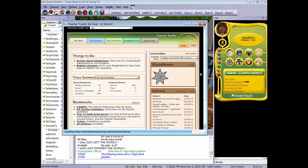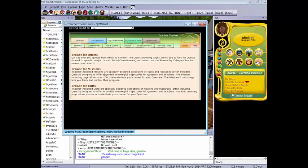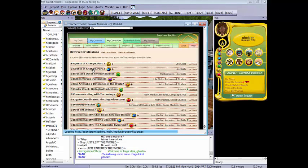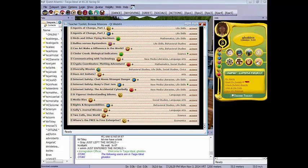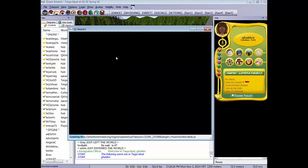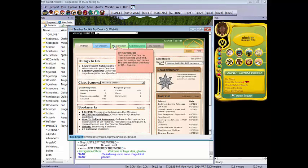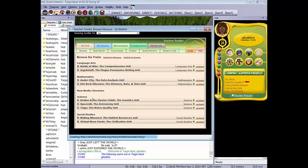These quests and missions are broken up into three different sort of compartments, if you will. There are the quests, which are individual quests that look at particular areas of interest. Then the missions are collections of quests. They're kind of themed. And as we take a look at some of the missions there, they'll take anywhere from 2 to 3 weeks for a student to do. And then you can go back to the units, which are collections of missions. And those collections of missions can take up to 12 weeks for a student to do. We'll just take a quick look at one of them.